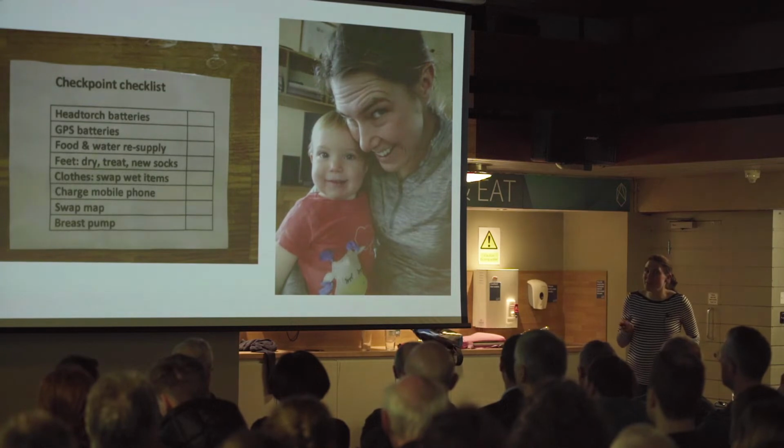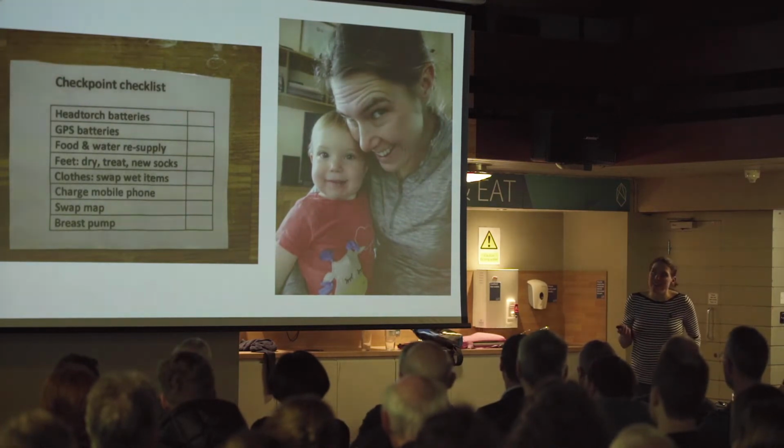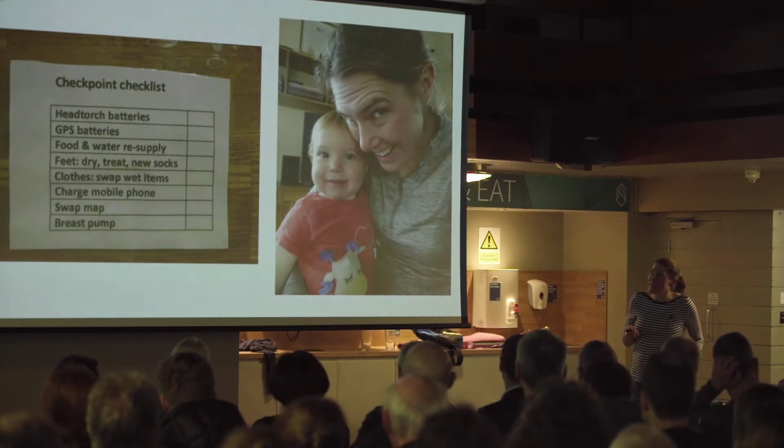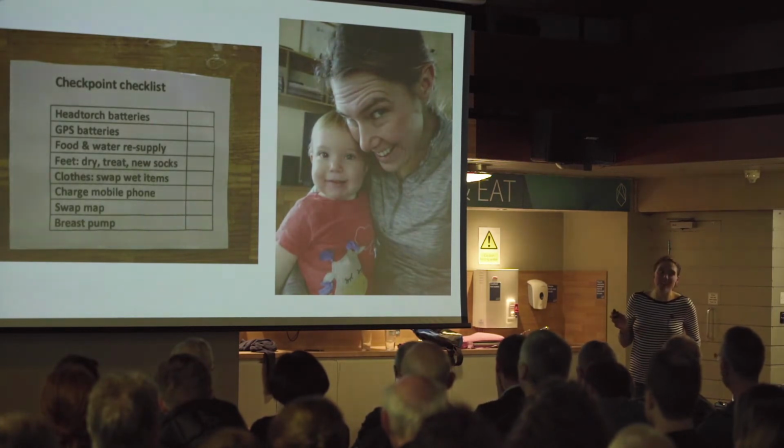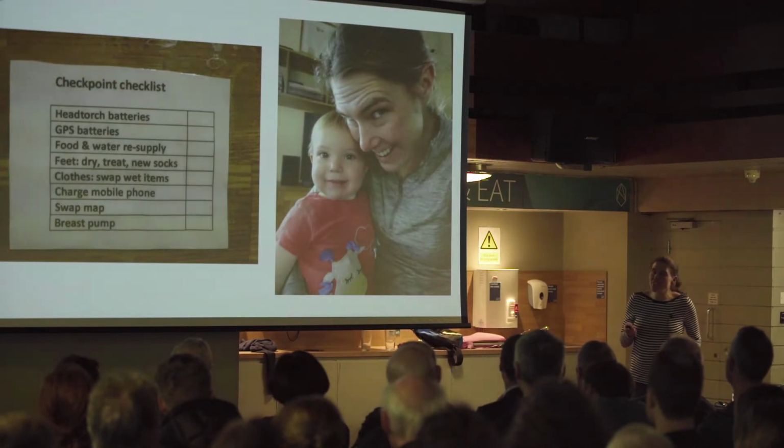And one of the reasons I was worried about this was that she was actually still being breastfed at the time when I ran the race. My plan had been to wean her before the race, and it just didn't work out, and I didn't want to force it. So in the end, I expressed lots of milk, and that was in the freezer, ready for her, frozen. She stayed in Scotland for the duration of the race. And I just added a breast pump to my drop bag.